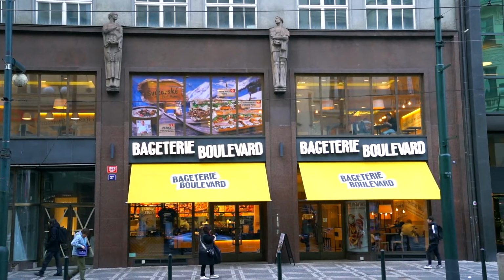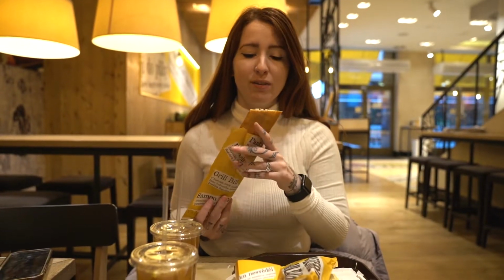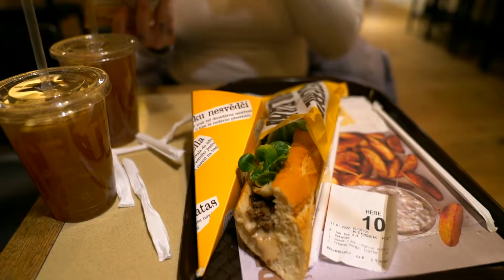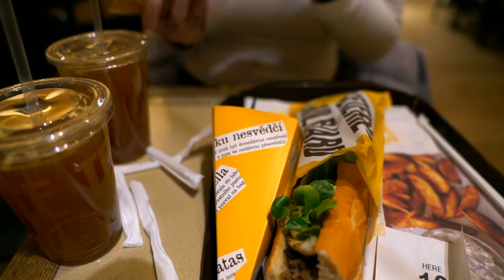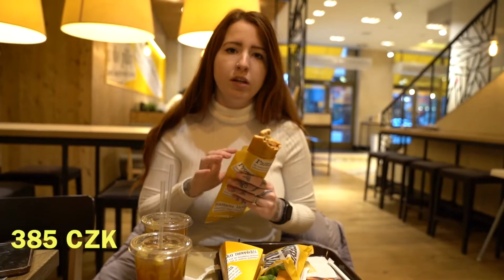We're about to grab some lunch over here at Baguettery. It was recommended by a bunch of people on Google reviews, and we'll check it out. I got the sweet rib. I'm about to try it for the first time. It's really good. The baguette is nice and crunchy on the outside, but super soft on the inside. Total for both of us was $18, so not bad, and it's really, really good.